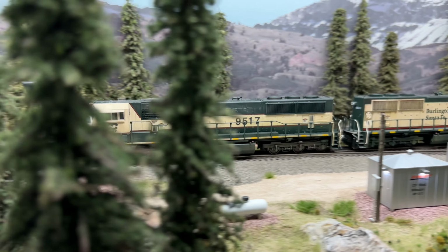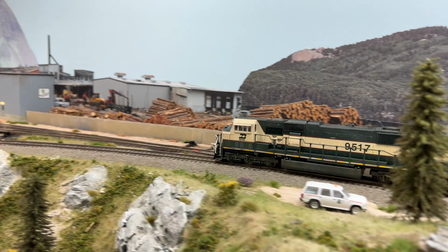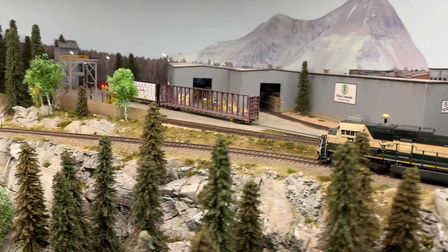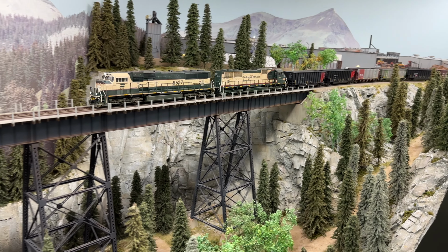And I'm actually at the top of the grade. I'm going to start to head down grade here, go through a series of snow sheds. And it's really fun because the grades here are really long, so when you have a helper on, they're on your train for a long time.